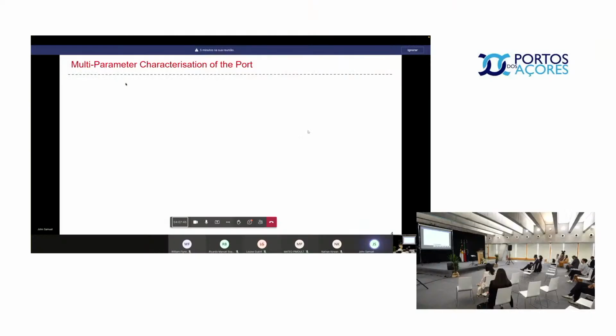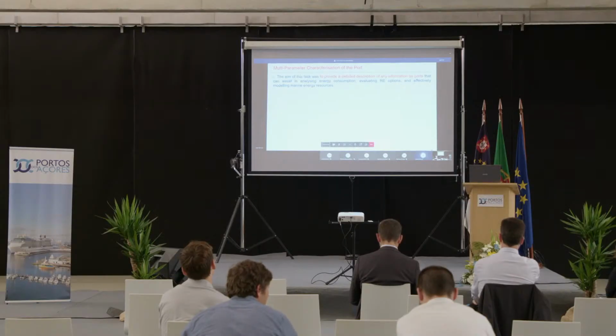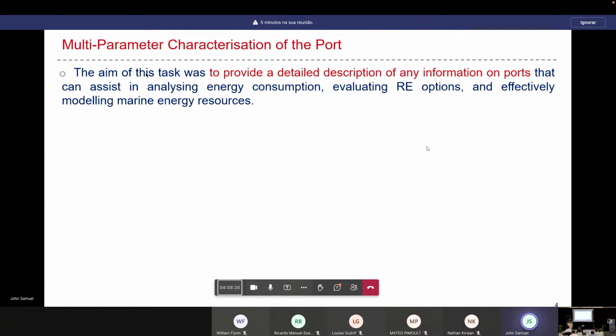So to start with, the multi-parameter classification of the port. This is the first step in the evaluation of energy self-sufficiency in the port. The aim of this task was to provide a detailed description of any information on ports that can assist in analyzing the energy consumption, evaluating the renewable energy options, and effectively modeling marine energy resources. As you can see here in the 7 key elements, energy consumption is the second stage, and analyzing the resources and selecting the cost-effective technologies follow in the next stages. So this is the first step.